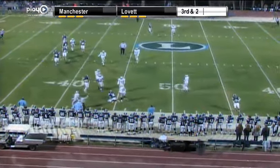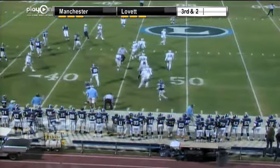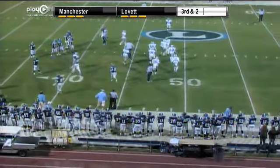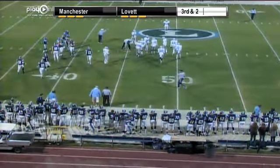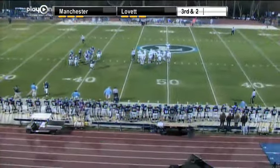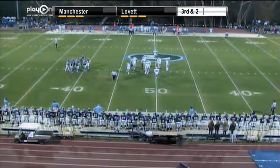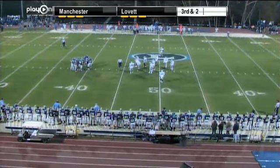Throws. That's Haley. Pardon me. The catch is made, not Haley on that play. That was Wynn Martin, the senior, who catches along the near side right at the 42 for the first down. So Wynn Martin with the first down catch, and Lovett will continue to roll here. With the ball, they'll mark it at the 45.